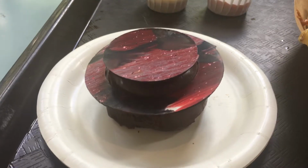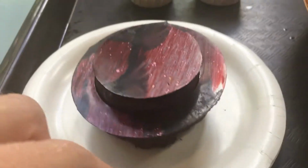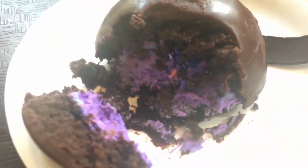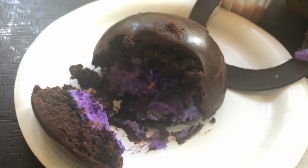The Cosmic Cake was closer to what I was looking for as far as presentation goes. It did look pretty cool and had a nice brush space pattern on it, although the promotional pictures I've seen certainly look nicer. It was a pretty straightforward chocolate cake with vanilla buttercream center, but the buttercream was colored too to add to the theme as well. Decent dessert, especially if you're a chocolate lover.